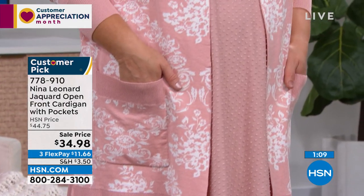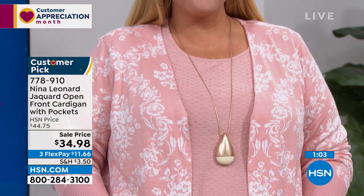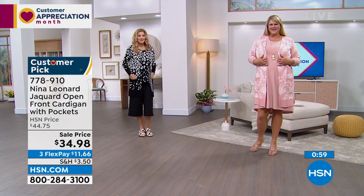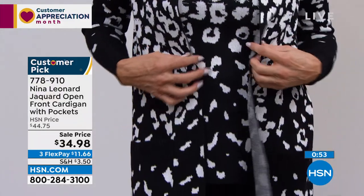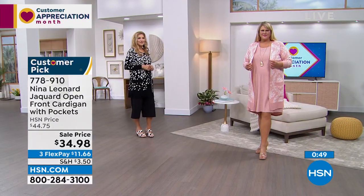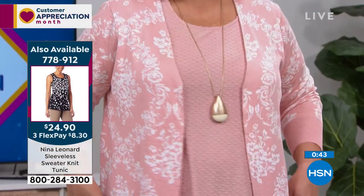Now, there is a matching tank that goes with this. You'd have to go on the website to see if there's any available. We'll pop that number up. So you can definitely do a twin set sort of look. We also have solid tanks in these colors that you can mix and match. If you ever see the term blush for Nina Leonard, all the blushes match each other. Navy is always our dark, rich Nina Leonard navy. That's important for you to know if you already have something in your closet or you're looking for something to match.